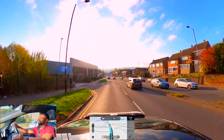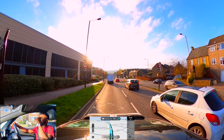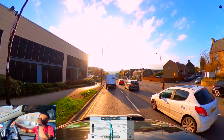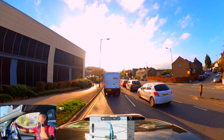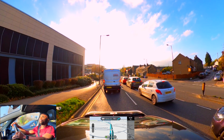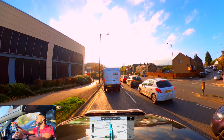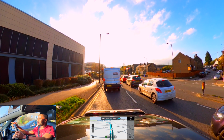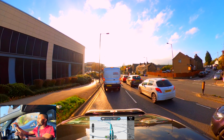So because we're going to be turning right at the traffic light after Sainsbury's, I'm going to start preparing to change to the right lane because it is getting a little bit busy now. If I wait too late to change to the right, I might not get a chance to change lane safely later on, which might then force me to take another route. So after this traffic light, I'm going to start preparing to change lane.